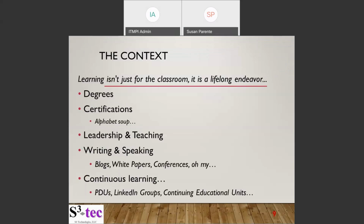Okay, here we go. I like this, and I don't know if I stole it from somebody. I don't think I stole it. I might have created it myself along with something somebody shared. One of my professor colleagues had a tagline on their email, and I played off of that. So I like to say learning isn't just for the classroom, it's a lifelong endeavor.